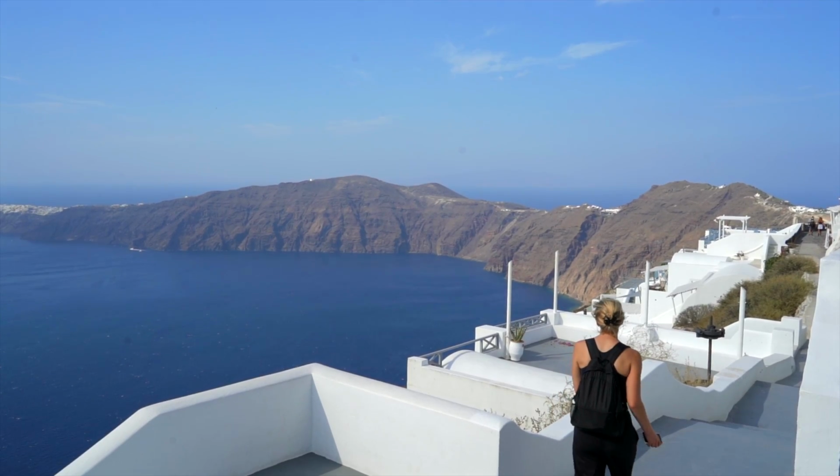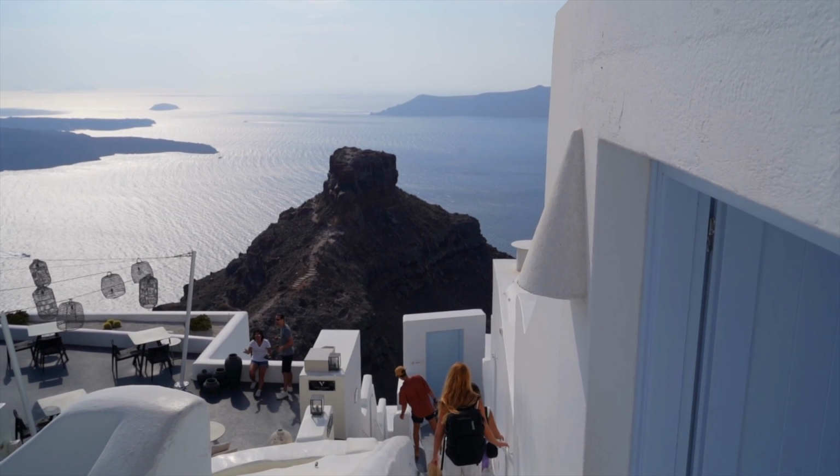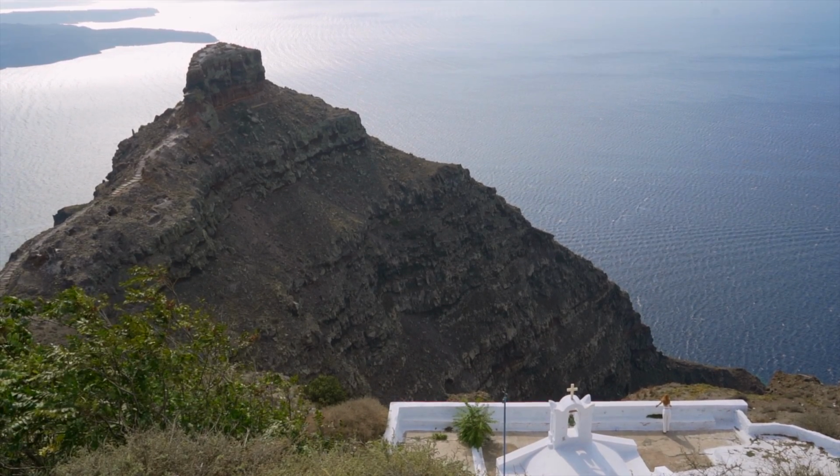This hike starts in the heart of Fira, and you'll follow easy marked paths to guide your way. You'll then pass through smaller towns where you can explore charming streets without the crowds. The trail eventually transitions into a dirt walkway where you'll score some of the best overlooks of the Aegean Sea.